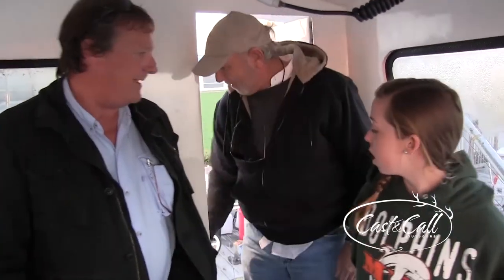Well, we're going to head out probably about 4 or 5 miles, try to pick up some bait, and then head on further offshore and get into some big snappers, groupers, and amberjacks, what we're shooting for today.